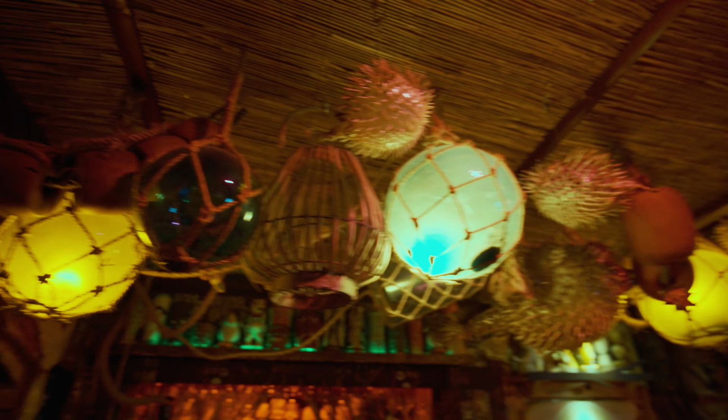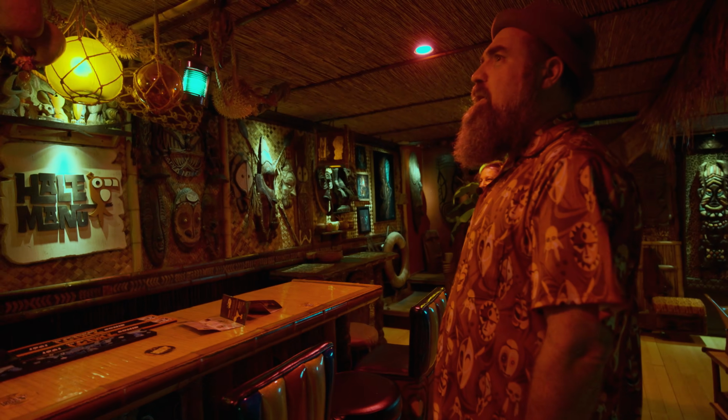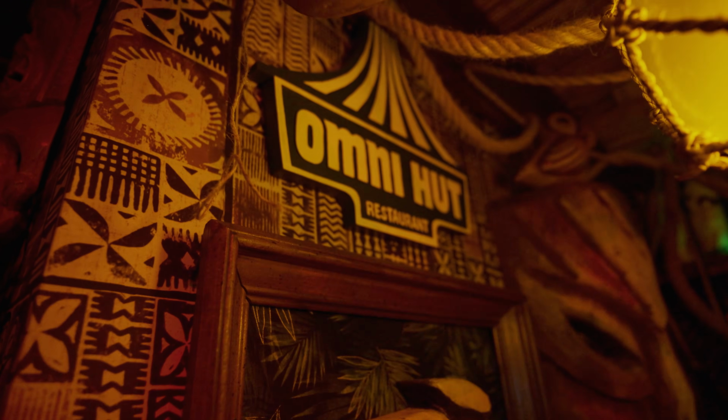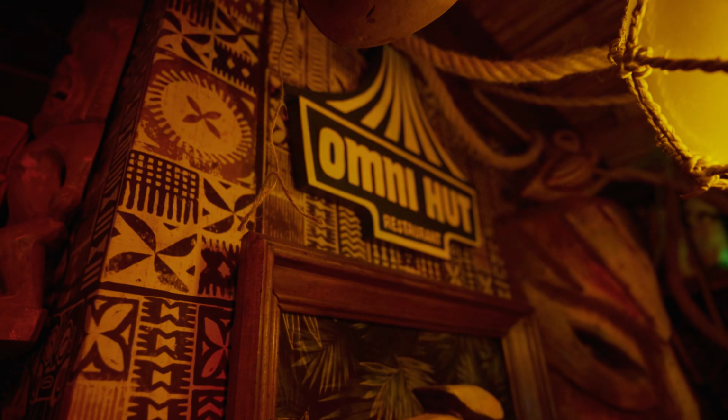But what a great, tight collection of the quintessential stuff, like puffer fish, fish floats. So this is the logo for the Omni Hut here. Yeah, we asked Dave Hansen to carve that for us.